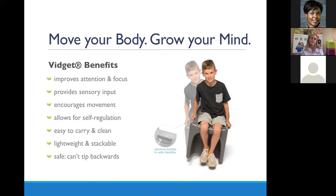And that's what I encourage for designers when they're looking at designing new, whether it be seating or other objects in the classroom, to think about how can we build in a safety feature so that students are not able to tip backwards. Whether it's a stool or a ball or other products that are out in the market right now, it's very easy to tip backwards. And that becomes a challenge when we talk about allowing for self-regulation.